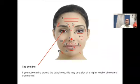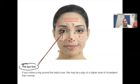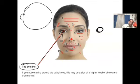Now coming back here. Kindly look very properly, otherwise you will miss it. This is called the eyeline. The meaning of eyeline: if you go inside the eyes, around the dark part of the eyes, sometimes we see one rounded ring. You might not have seen this, but as healers, we see many persons. When we look at kids, around the eyes we can see one dark ring around the black part of the eyes.